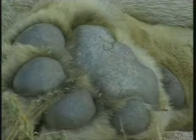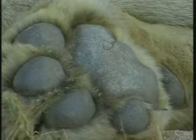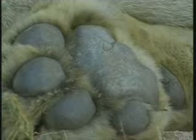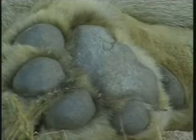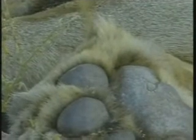Very large feet. See the 4 toes. The 5th toe we can't really see now. We'll try and have a look at it just now. But these are the 4 toes that essentially the lion walks on, and then the pad of the foot. And also, if you look in this specific case, look there, towards the top right of his paw. There's that little mark on it.